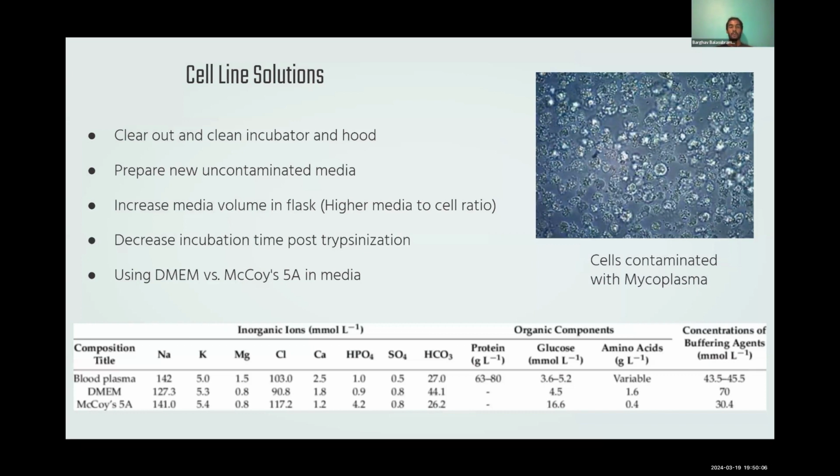So some of the solutions that we came up with: first, to prevent contamination, we cleared out the incubator and hood, and we cleaned them. So we sprayed them with ethanol and with a special spray to prevent mycoplasma contamination. And then we also prepared new working media. We discarded the old one because we suspected that it might be contaminated. And then we also increased the ratio of media to cells in our flasks. We initially started with 4 milliliters of media for each flask, and we increased that to 6 milliliters in order to provide more nutrients for the cells to grow.